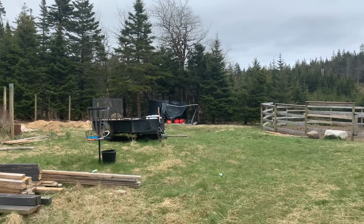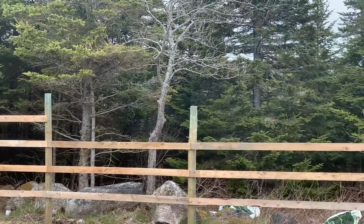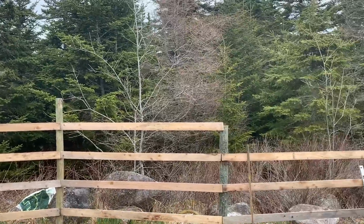So we're just working on putting the slats on. And then we were able to get the slats on all the way across here. So once the barn is going into place, we're going to be moving a couple of the sections that are behind where the barn's going to go, and then changing areas at the front here where our gates will be.